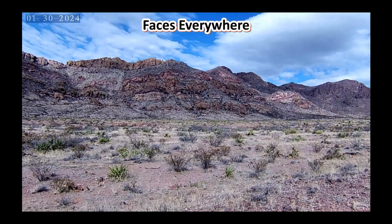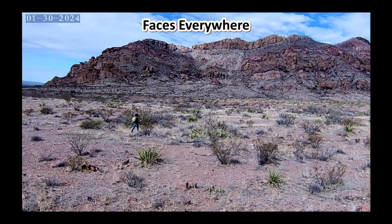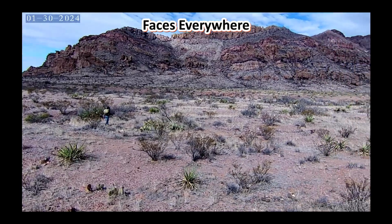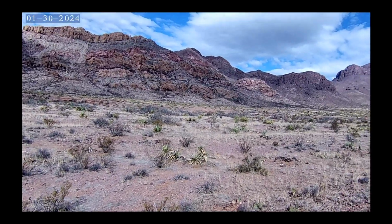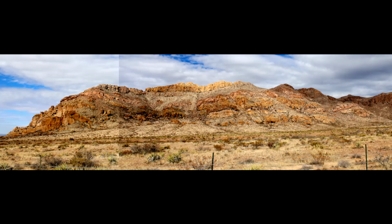And when you see faces on the hill, they're really there. That's not accidental. That's man-made. You can even see it in satellite photos that this whole ridge has just been totally disturbed.